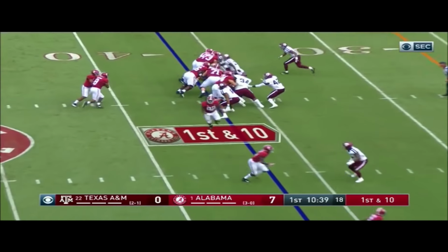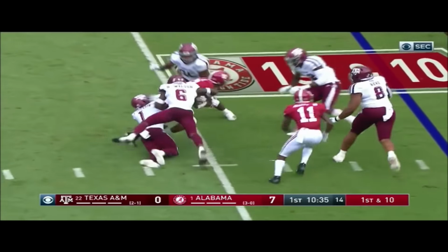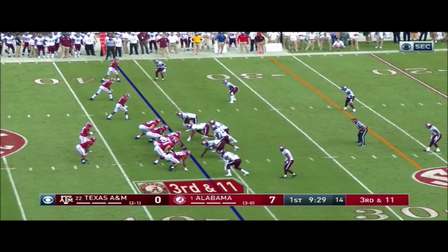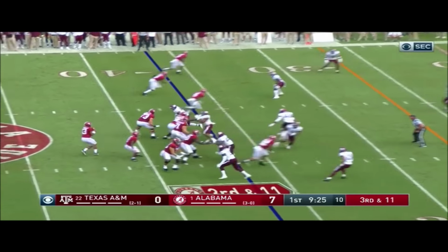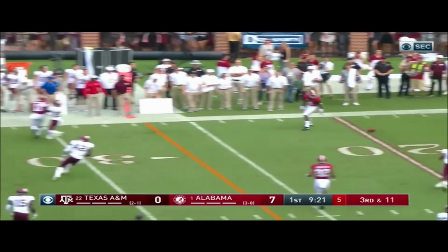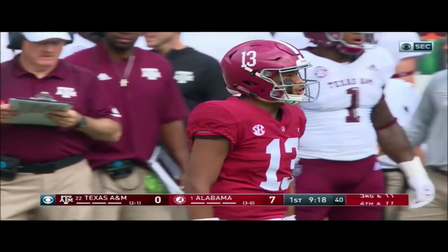Irv Smith, the tight end, in motion. And Tagovailoa throws out to Smith, and he's swarmed under by the Aggie defense. Seems so far this season. 3rd and 11. Tua's got a scramble, throws on the run, incomplete, intended for Jerry Jeudy. First incompletion.